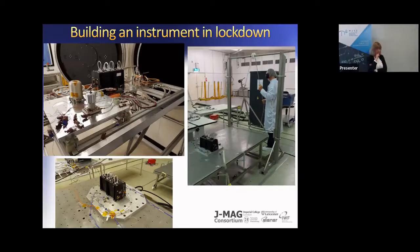Bottom left shows that instrument on a vibration table. What you need to do is build different models of the instrument which get better and better as you get closer to launch. And you test those models and the electronics box on a vibration table to make sure they can survive the launch loads. And then the image on the right shows a large stick with a hard ball on the end that's about to hit the electronics box to see if it survives. Luckily it did, but it is rather nerve-wracking to have to watch this.